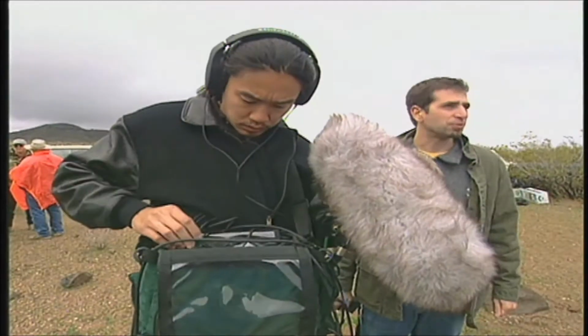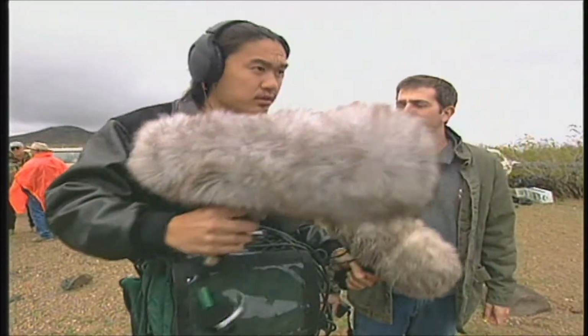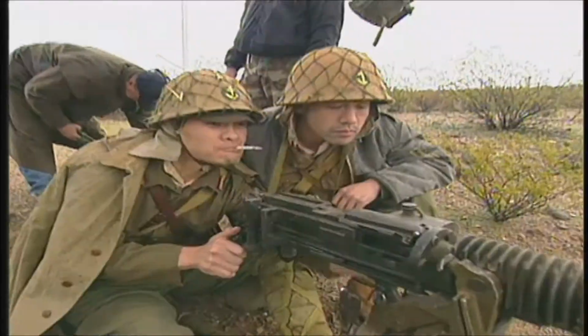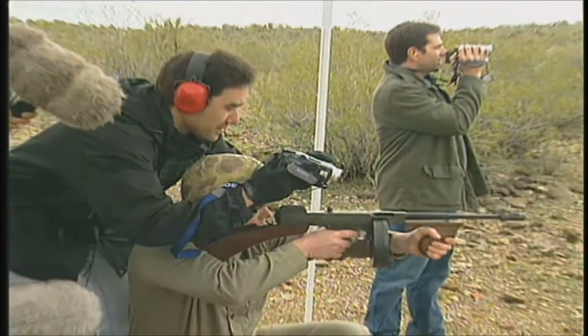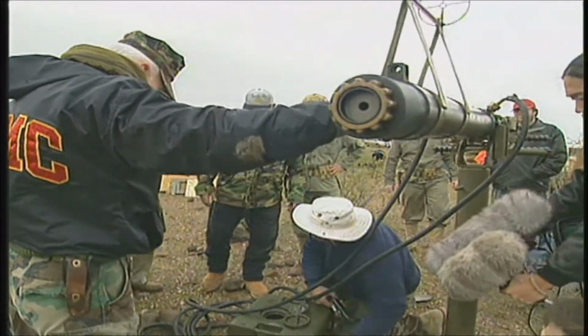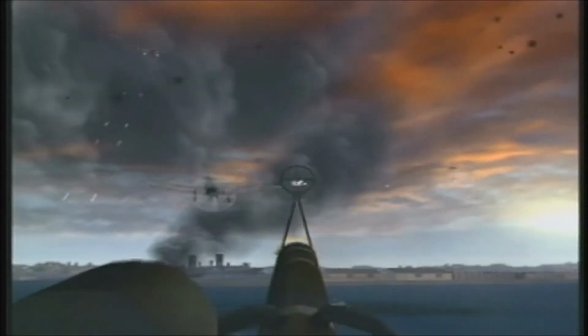And we'll basically spend 2 days out in the desert with the audio team, as well as a guy that works on special effects for us, a couple of character guys, and some animation people. That water-cooled machine gun was the same type used to fend off Japanese Zeros during the attack on Pearl Harbor.